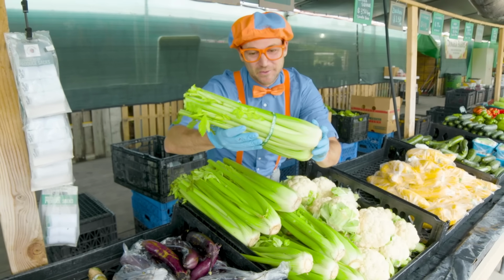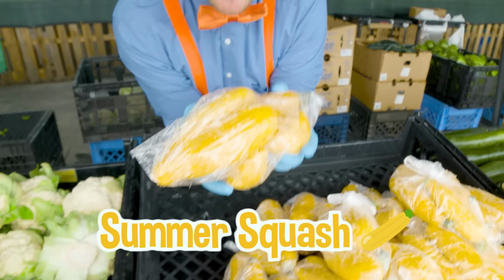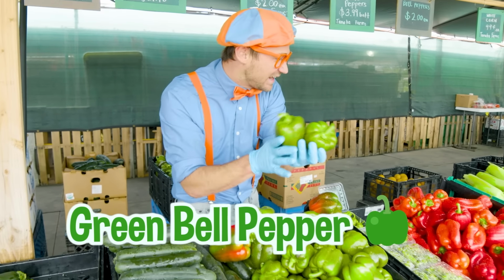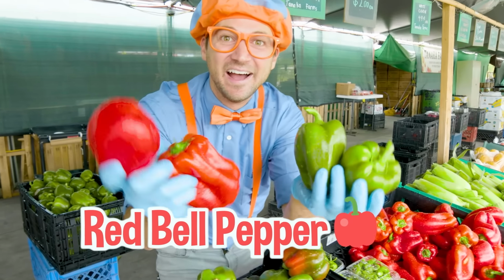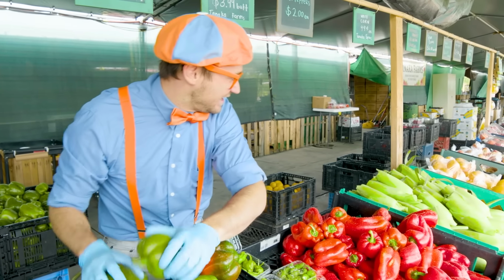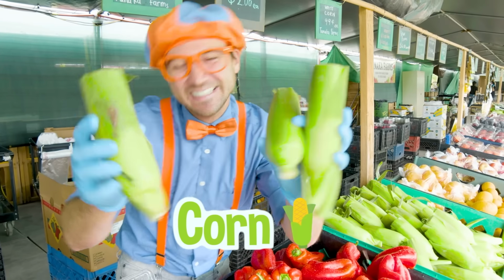Oh, we got some green celery. We got some cauliflower. Ooh, can't forget about the summer squash. Yeah. Wow. And we also have some green bell peppers. Yeah, right next to the red bell peppers. Check it out. Yeah, red, green, red, green. We'll put those back just right there. And last but not least, we got some corn on the cob. I love corn.